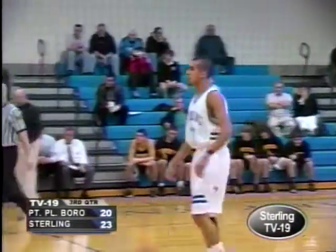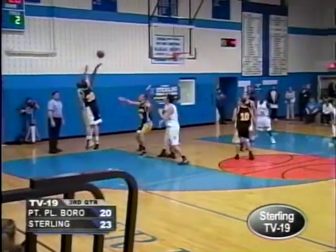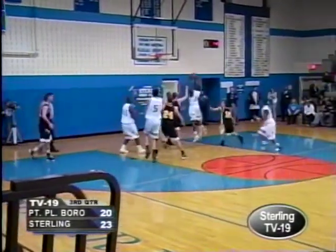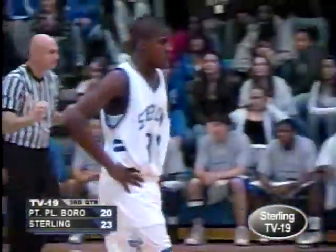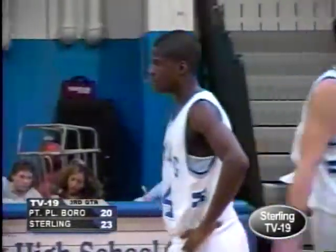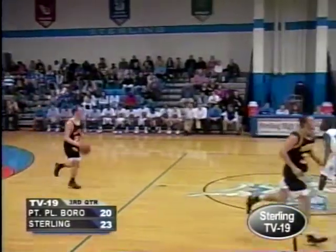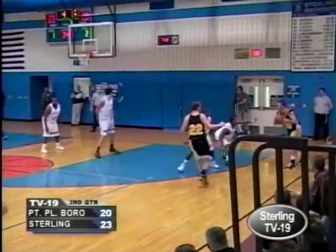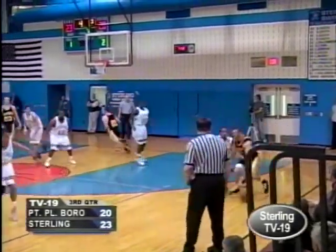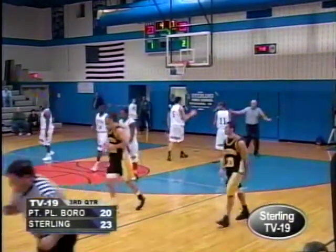That's Mike bringing it up the court, slowing it down a little bit. Sean with the shot and he misses. And Chad with the rebound, he goes up. Now we're going to call another foul on Sterling. Jared doesn't look happy about that one at all. That's his first foul though. Sam playing very tight defense. Ends up getting the ball.